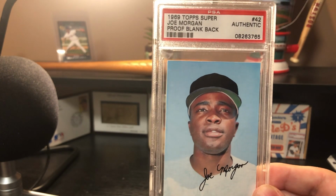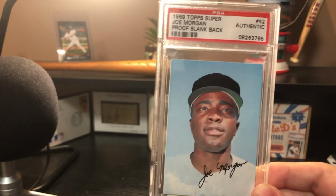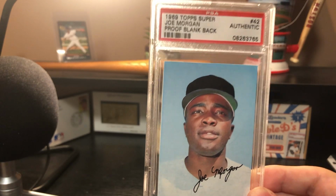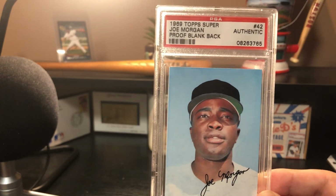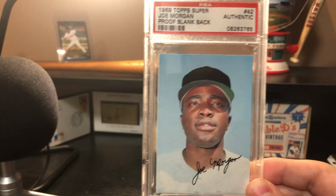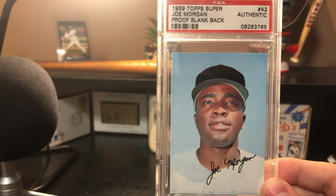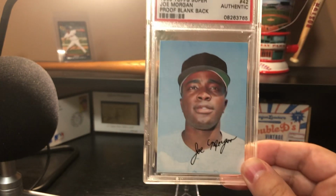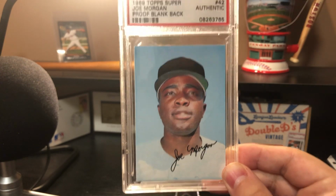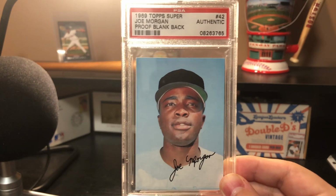Just an awesome image, an awesome card. And through my research, this is the only one PSA has graded. This is the only one that has sold. And it may be the only card of its kind. Joe Morgan is always in the discussion for greatest second baseman to ever play. And I think I absolutely stole this card. I paid $160 for it.